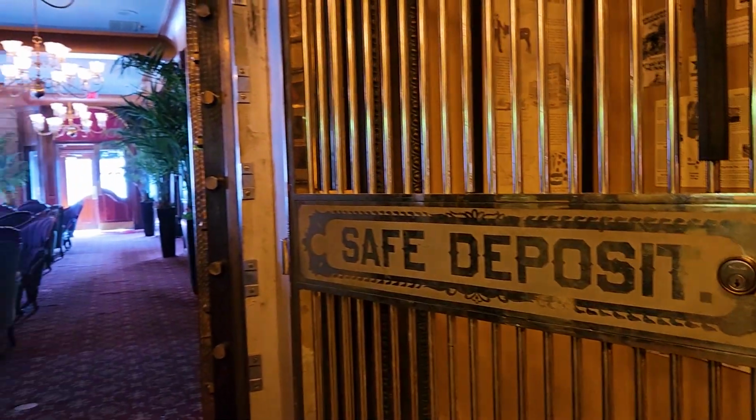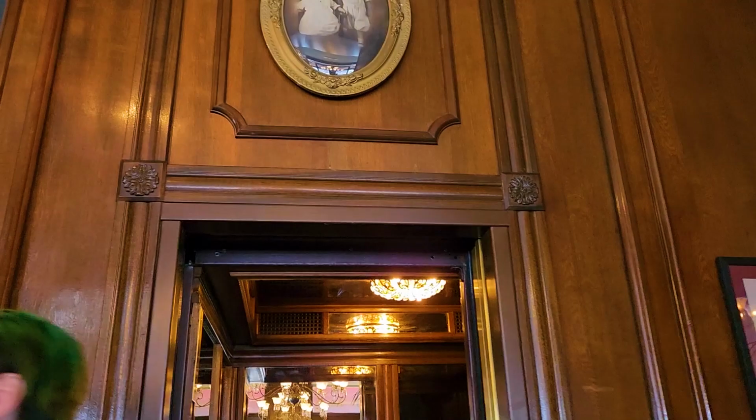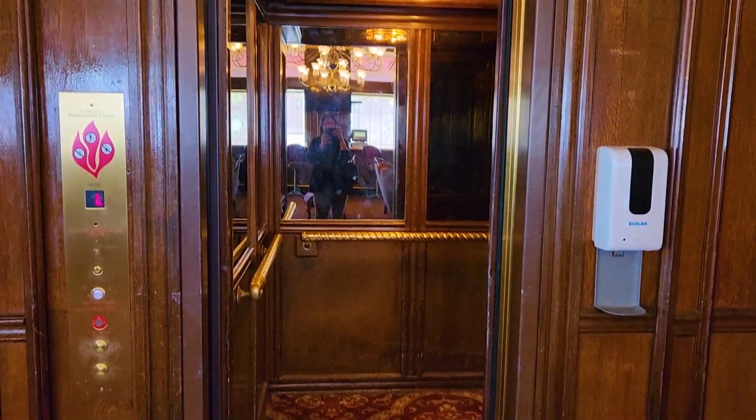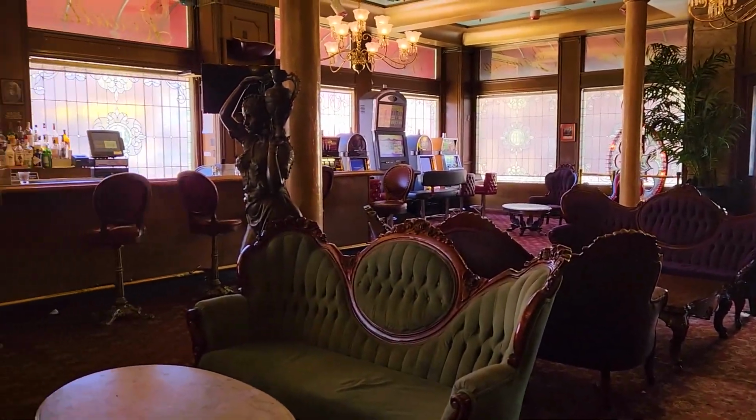The adjoining building was a bank. Now, an old safe is a small museum featuring old Mizpah memorabilia. The electric elevator is located right next door to that. We took it to our room, which was called the George Wingfield Room.